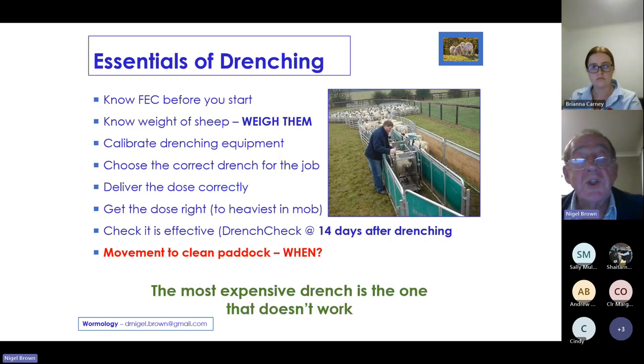So here are the basic essentials of drenching. I'll let you read through those as I just basically talk through those points. But here we are, 14 days after drenching is when you need to test again. And this highlights, if you can do your own worm egg count and get LLS or somebody to teach you how to do it, you can be right on the ball and it will help you understand what's happening on your property, ever remembering that the most expensive drench is the one that doesn't work.